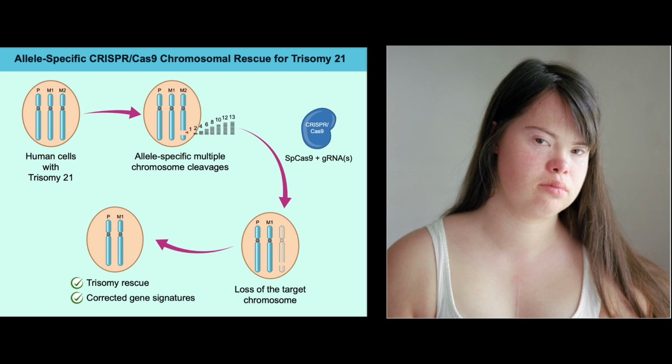But then repaired, which sometimes left behind small insertions or deletions. So like a patch job. Yeah, a little bit of a messy patch job. And then in the disomic cells, they found something really interesting. They found evidence of cuts happening on the wrong allele at some of those guide RNA sites. So even with really careful design, perfect specificity is still hard. It's a challenge. Oncology is messy. It doesn't always follow the rules.